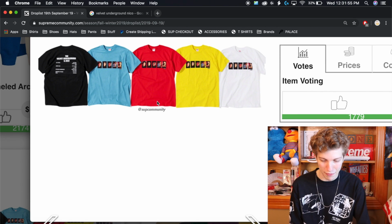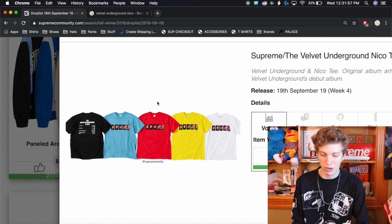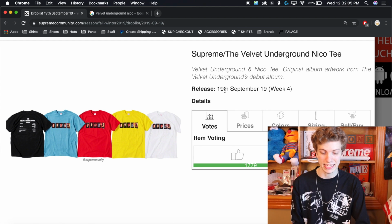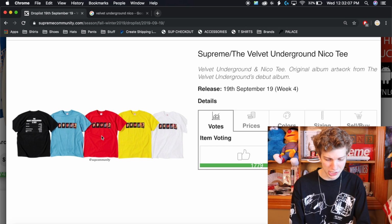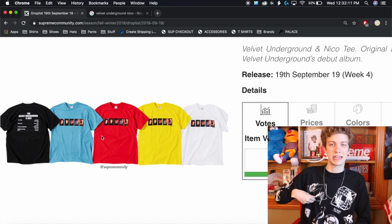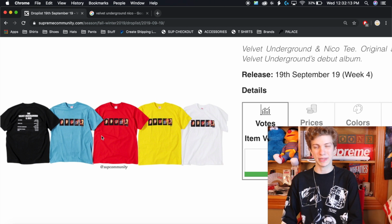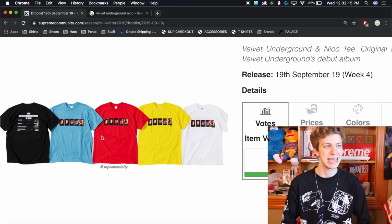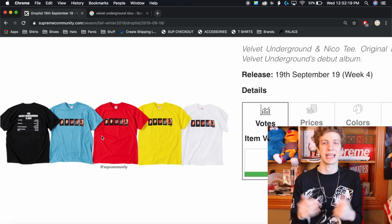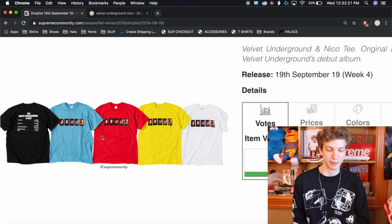Moving on, we have, oh, these are crazy, the Supreme Velvet Underground Nico tee. This is the original album artwork, so this is their debut album, and this shirt I actually do like a lot. I'm really glad Supreme's bringing back the little tiny Supreme logo in the corner, because they've done a lot of collab tees that didn't have that little Supreme box logo, and it makes the hypebeast scream. That's what we need for these shirts to perform well.